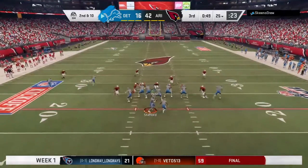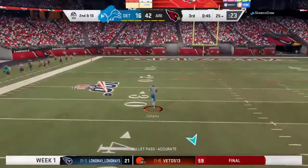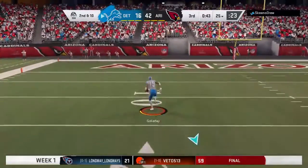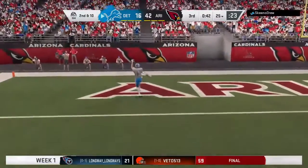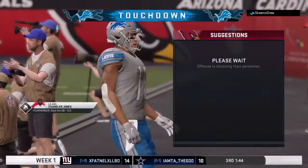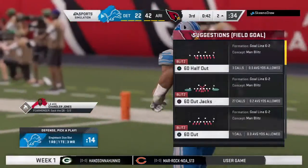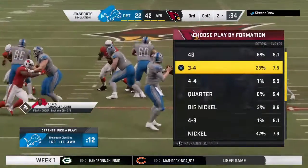Come on. To throw again. Stafford is going to let this one go deep. And the defense loses him. It's complete. Touchdown, Detroit. Kenny Golladay. Already his 2nd touchdown here in this opening weekend. And the Lions are able to draw a bit closer.